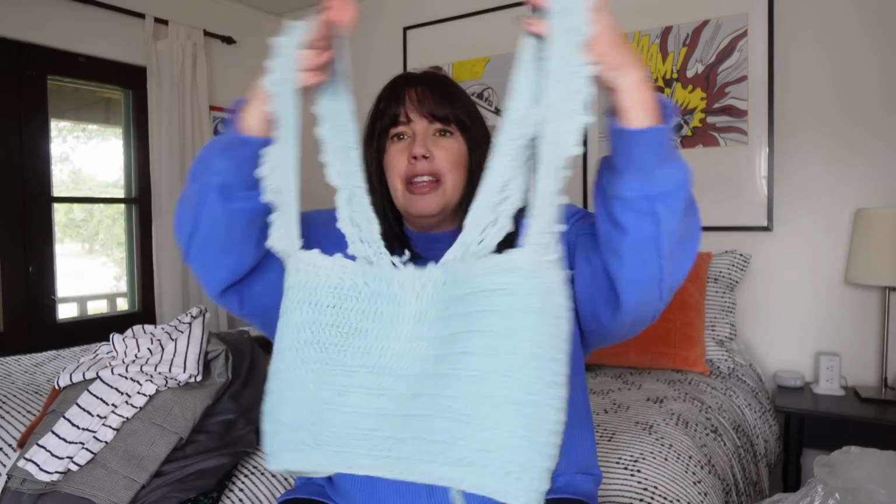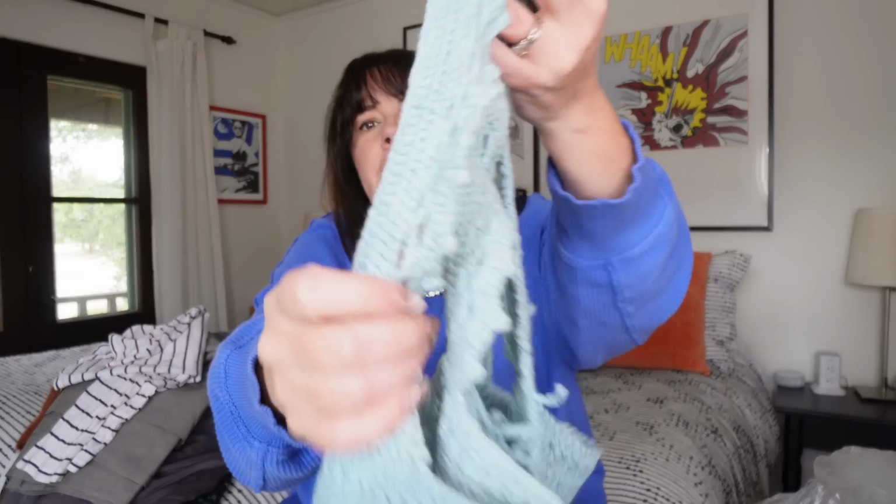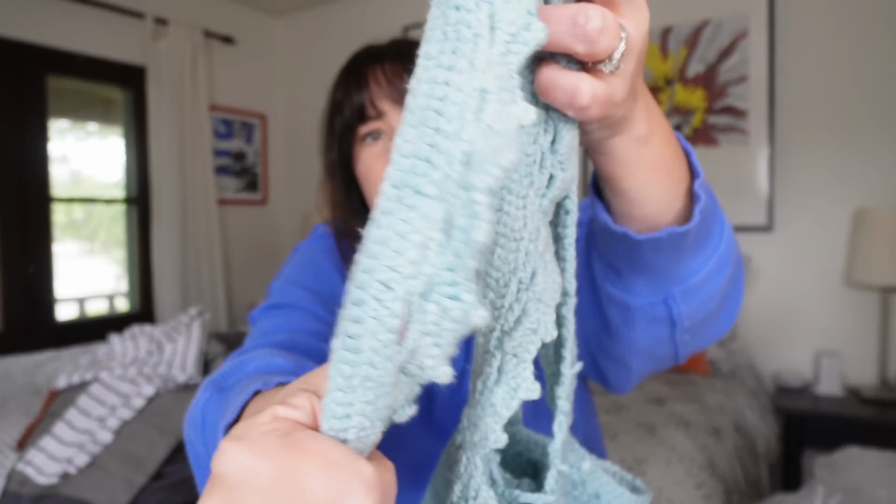Obviously boho, festival, this will fall into all of those categories, but you just can't leave something like this behind. I'll probably see like $30 for this, and almost guaranteed this will go on Depop just because it's hand knit. But how cute is this? I like the way that the straps, first of all, are really decorative. You can kind of see that. Probably, again, something that'll go on Depop. And I have no doubt that it'll sell pretty quickly, especially right now, given the season, given the color, given the fact that it's handmade.